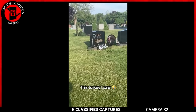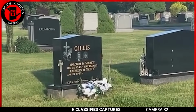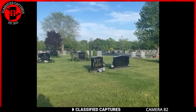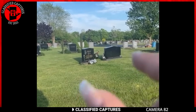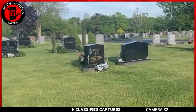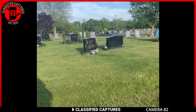Why that particular grave? The truth is, no one can state for sure what the issue is. That doesn't stop people from speculating, though. There are some who believe that animals can sense things that humans cannot, like spirits, entities, and even energies. They suspect that this turkey is reacting to something that we can't see. There are some who also support that it might just be random behavior, possibly influenced by the environment or even by something as simple as the shape or smell of the gravestone.